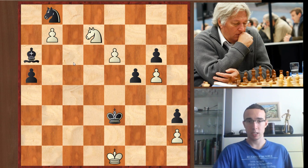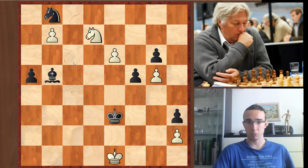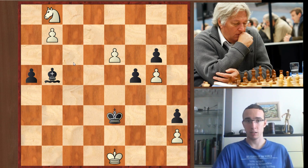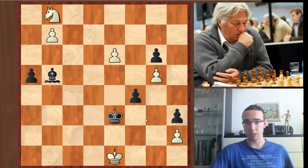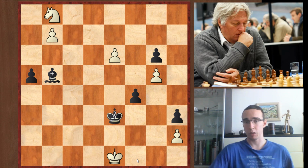Okay, so knight d7, and now it seems that everything is lost for Black, but he can prolong the resistance with bishop b5. And suddenly the situation gets much sharper, because when White takes, there is this f pawn advance, and Black has a very annoying threat of checking and promoting this pawn. White needs to be careful and he needs to play with precision, although he is winning here.